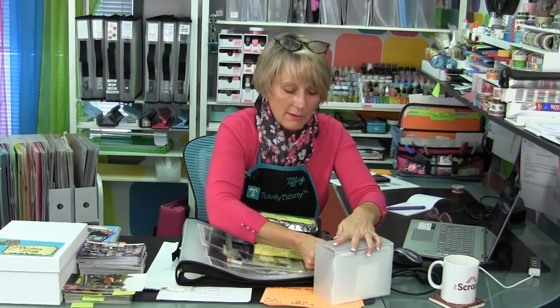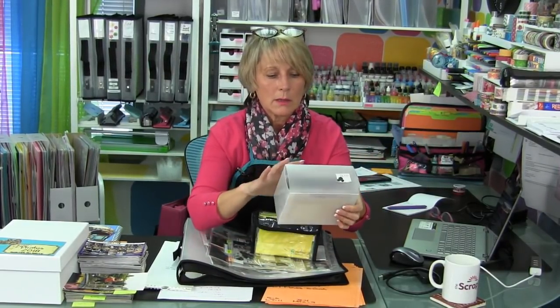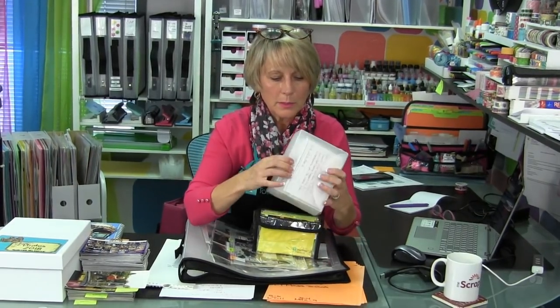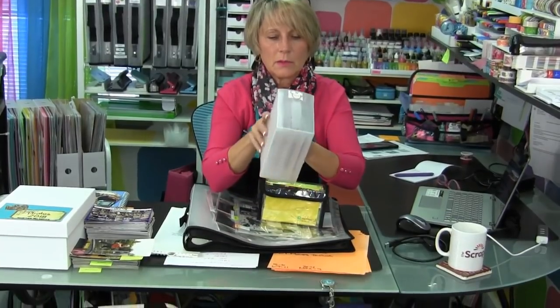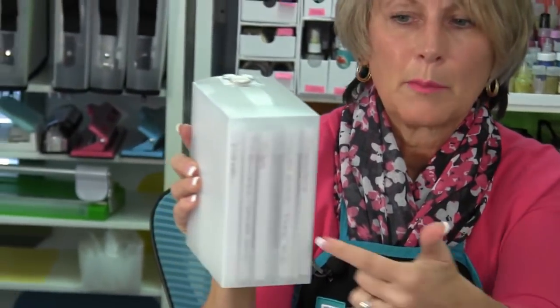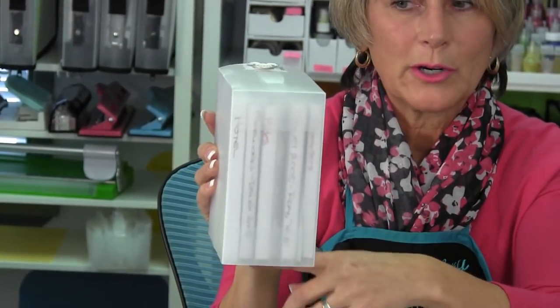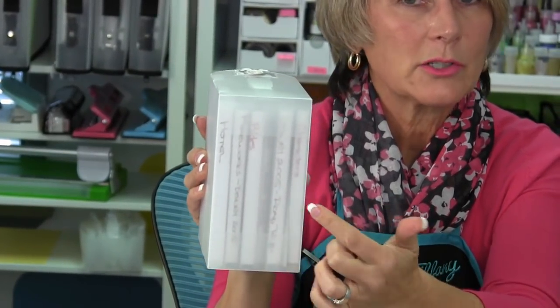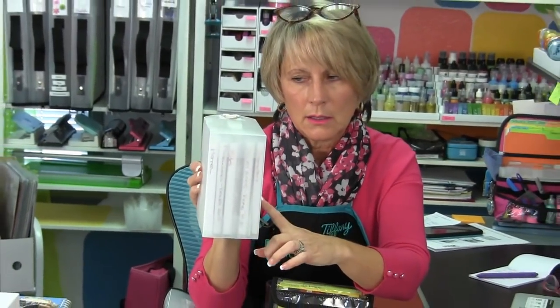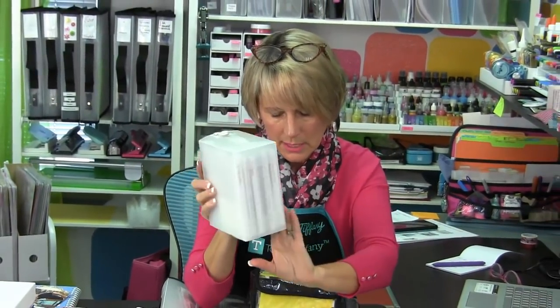And whether I'm at a crafting event or I'm at home, when I need to put them away, again, super easy to close it up and put it away or throw it into my crop tote. There's a locking tab on this, so it's not going to come open. Your pictures stay protected. You can kind of see through the bottom of the box. So I don't know if you can see that on the camera, but if you label the bottom of the file folder and then stand your box on its end, you can actually read what each file folder inside the fab file has in it.